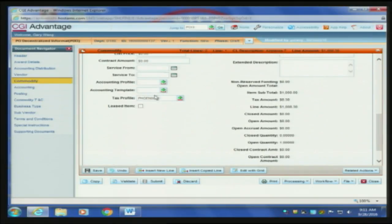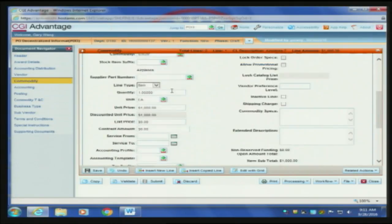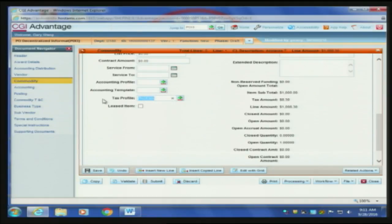And then down here on the tax profile, that should actually be like that, no tax, okay? Yep.